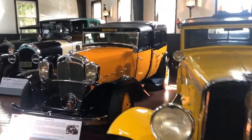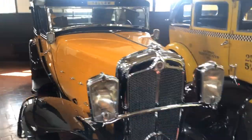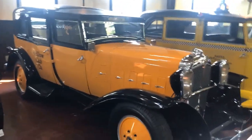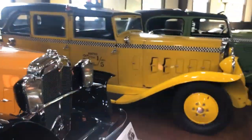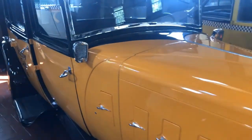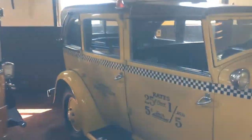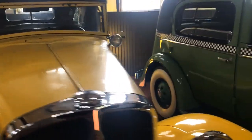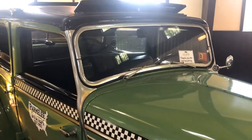And then we have the Checker Model M, 1931. Again, the 31 is based effectively on the 1928 Checker Model K. The Checker Model M and the T do not have the X-brace frame like the Model Y. Notice the cowls on these cars are all more or less the same. These cars were all derived from the Model K. However, this is obviously a highly modified version, and again, it has the X-brace frame where these two don't.